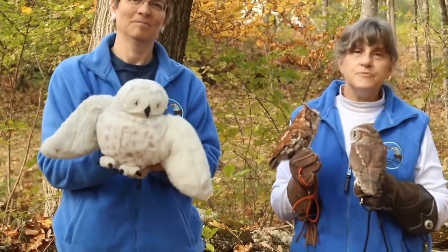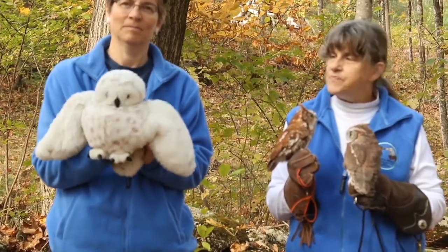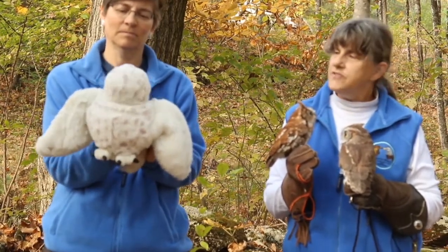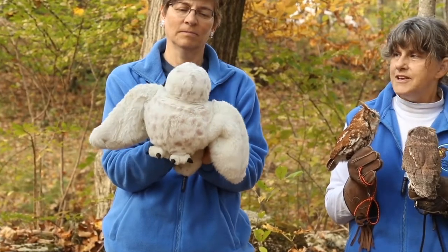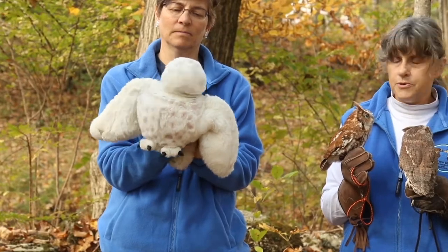I know it looks like it sometimes because they are so agile and they do it so fast, but indeed they can only turn it about 270 degrees or 3/4 of the way around. But again, they do it so fast, some people think they can turn it 360 or all the way around. Now, what enables them to do that is a very flexible, bendable neck.